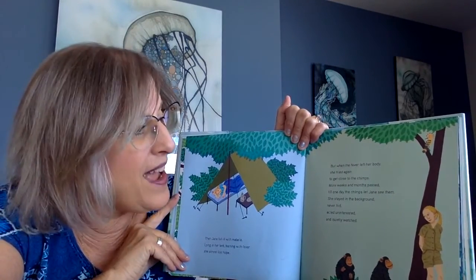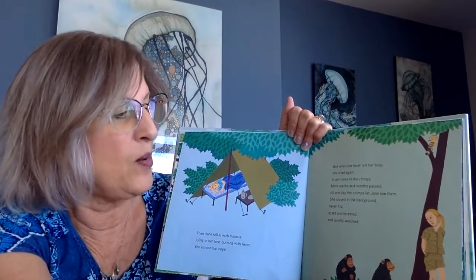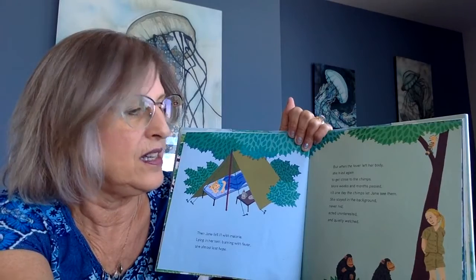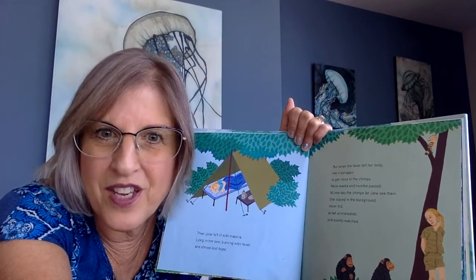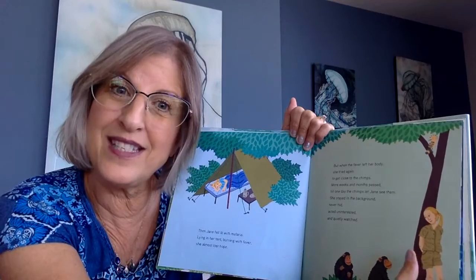Till one day, the chimps let Jane see them. She stayed in the background, never hid, acted uninterested, and quietly watched. Why do you think she stood so quiet? Why do you think she acted uninterested?